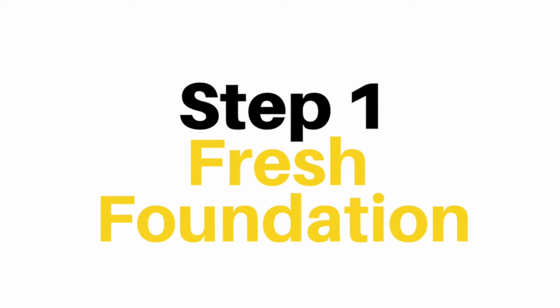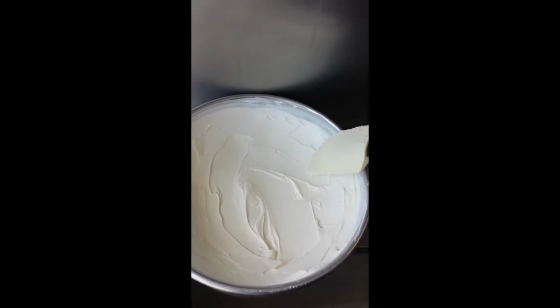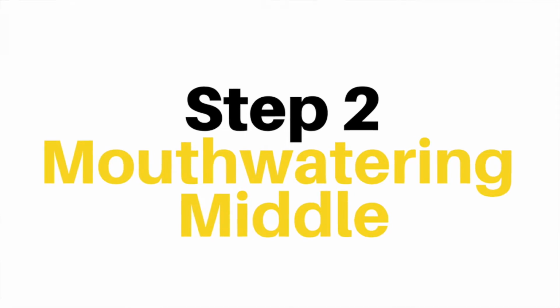Step 1, fresh foundation. I said we're a multiple award-winning ice cream stand, so that's where the fresh foundation starts. Meaning, we've got soft serve that has the highest butterfat content around, which makes a huge difference. I promise you're not tasting something that's like water with a hint of vanilla or chocolate in it. We spread that precious product out in a frozen mold of your choice. And we have many more choices than just round or one size of round mold. You tell us what you want. We'll make it up. There's no limit to what your Christmas unicorn cake, or really any type of cake, can look like.